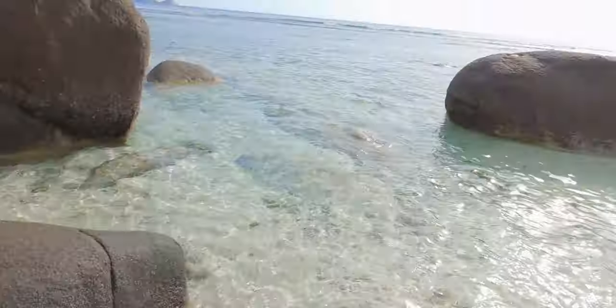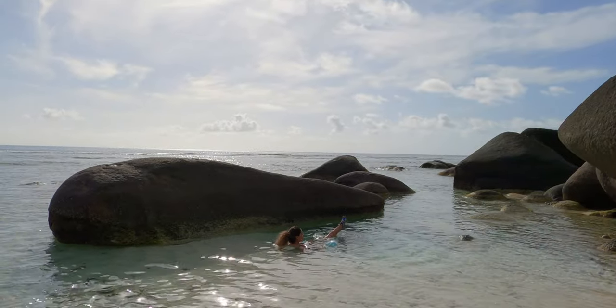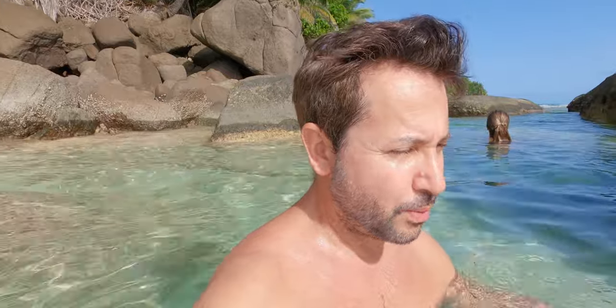The water is too shallow here, so we are trying to find a deeper place. Talan is swimming somewhere like this. There are some pools between the rocks. Probably they have, but we couldn't find. We didn't ask. We wanted to discover today on our own. So maybe tomorrow we will ask, but today just discovery alone without knowing anything.